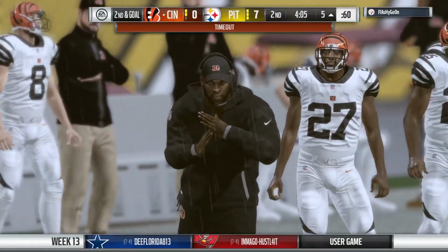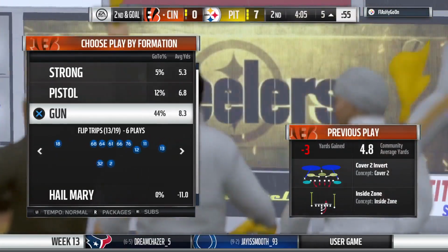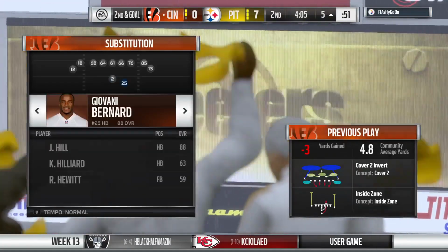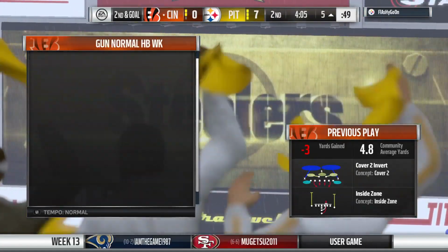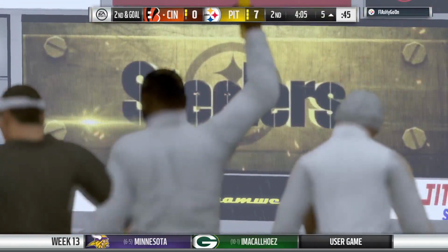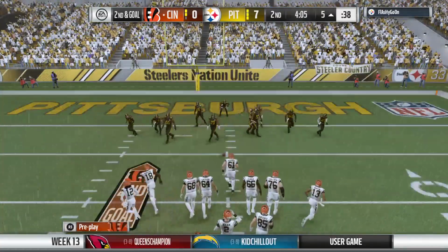Now hold everything here. We're going to get a timeout by the offense. They'll have 2 remaining as we step aside here in this second quarter. And a really long drive here, and it goes on and on.